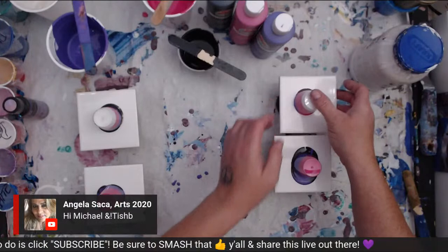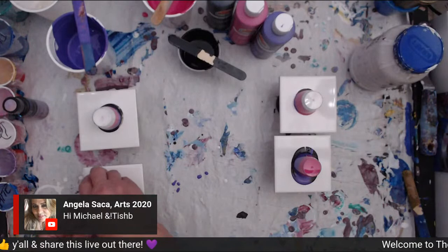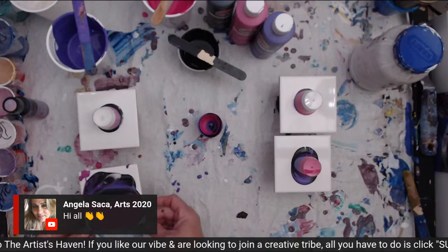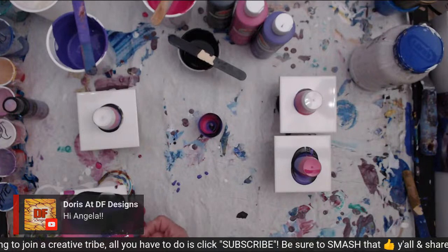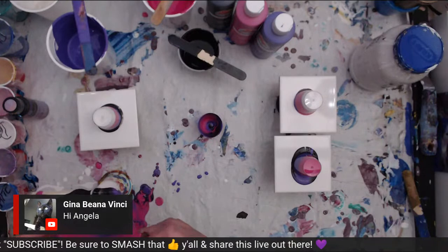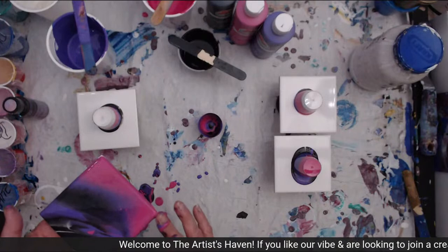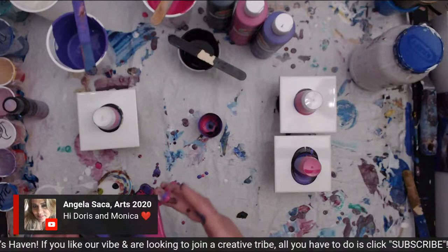We say hello to Angela. It's just all flowing off the one end, so we'll just help it along. There we go. I don't think we're going to get a lot of cells with this paint. I didn't add any silicone because I'm a lazy artist and I don't want to have to scrub my paintings before I clear coat them.